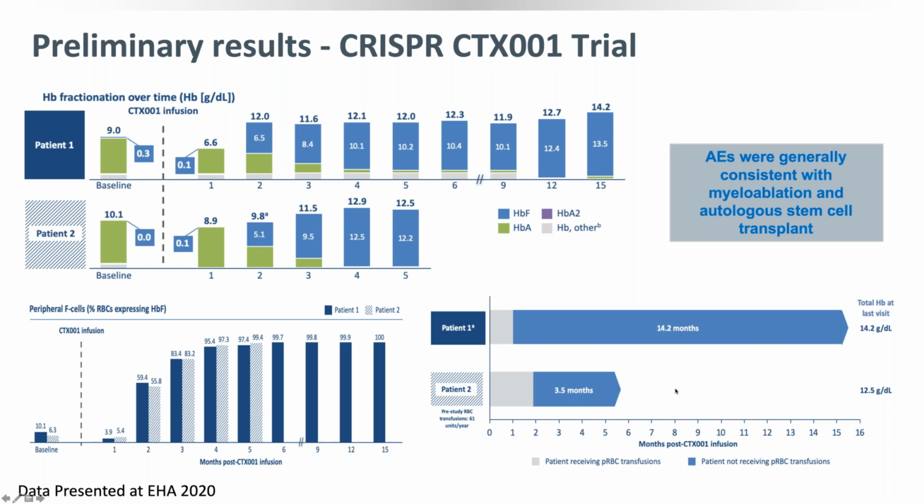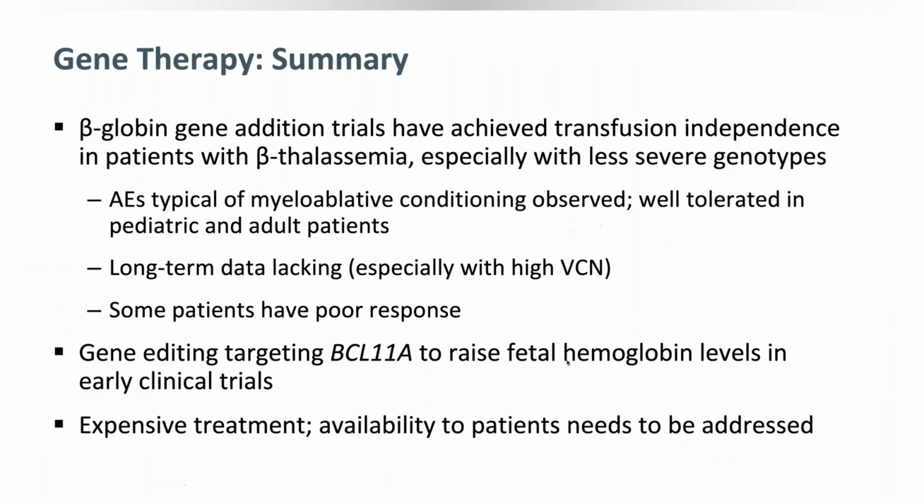So far successful. In terms of adverse events, 1 patient did have veno-occlusive disease, which was successfully treated. But other than that, the complications are all related to transplant procedures as well. So this is exciting data that has been presented. It's still very early, and it's still only 2 patients, and so we have a ways to go before we can draw broader conclusions. But this is a great start.